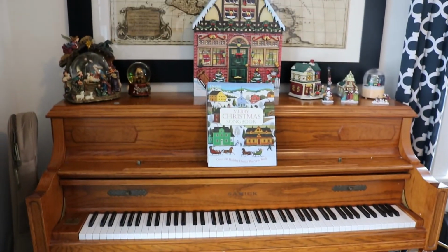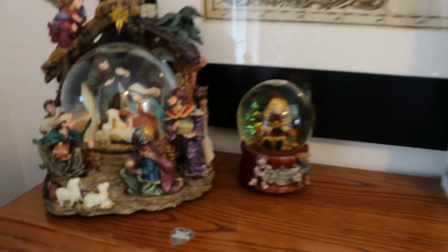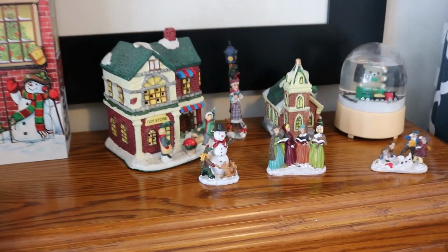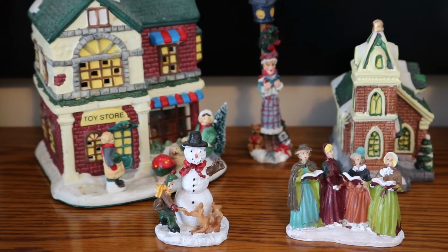On top of our piano, I have decorations that I've had for years and years and years. Just some themed snow globes, a Christmas village, a lot of which I've had since I think I was a teenager, that I got for Christmas from different people. But my favorite part above the piano is likely our Victorian Advent house.